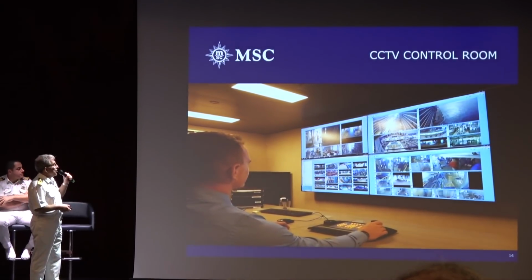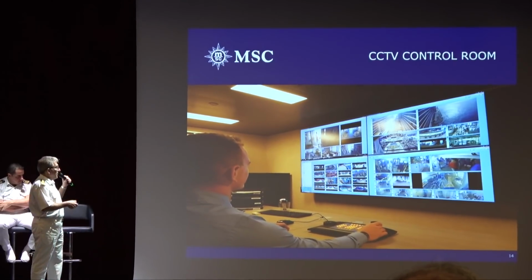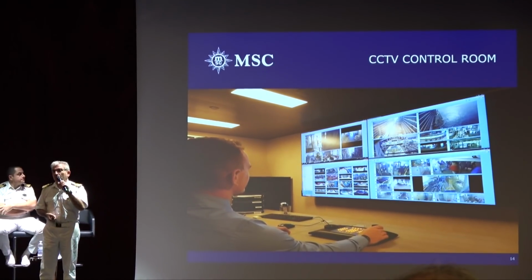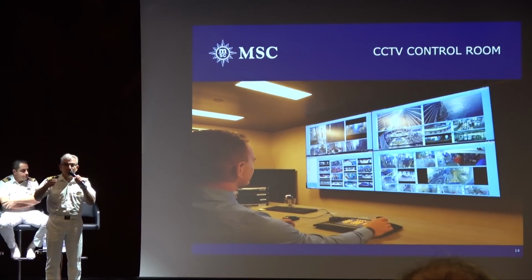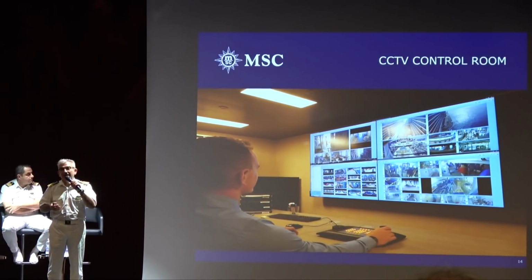We also have, adjacent to the bridge, the CCTV control room, where there is a security officer that controls all the cameras 24/7. On board the ship we have about 1,500 cameras. We overview everything, not because we want to spy on the people around, but just because if something happens, we can carry out a proper investigation.